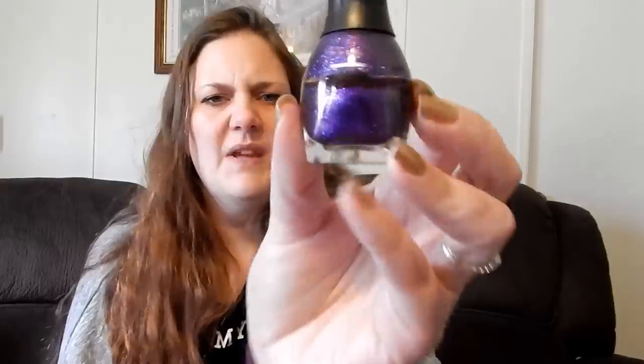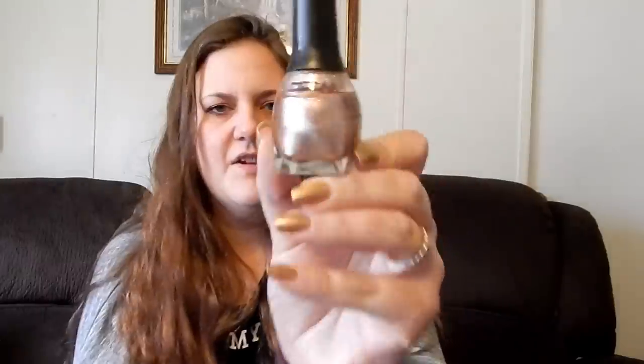Then we have Vanique in Retail Therapy. There's a line underneath that silver line. I don't know if you could see that. That's where I'm at in this polish. Next is Vanique in Ribbons and Bows. So there's my new line for Vanique in Ribbons and Bows. So making progress on it.